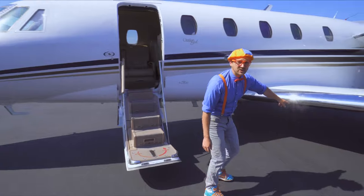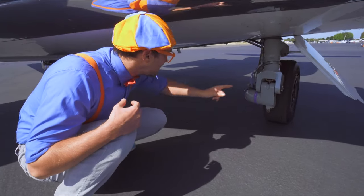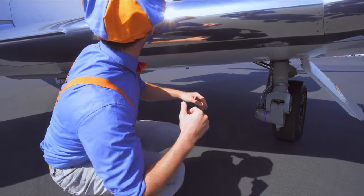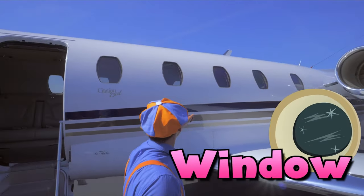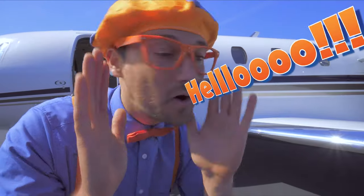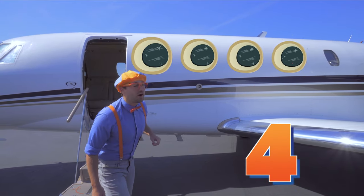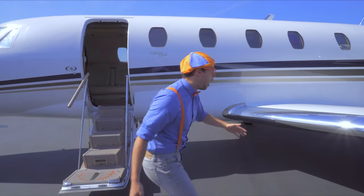Okay. Whoa! Whoa, look down here! It's another landing gear. This is the main landing gear. Yeah, it's another wheel and a tire. And there's another one on the other side. Oh, and the windows! Look! That's where the passengers look out from. Hello! Hey, let's count them. One, two, three, four, five. Whoa, good job.